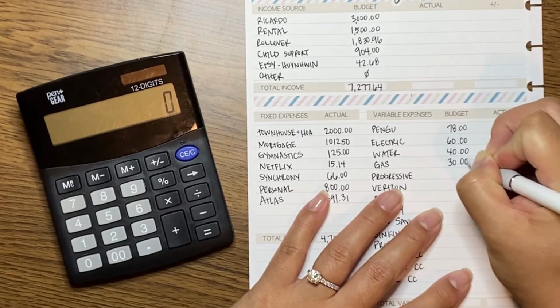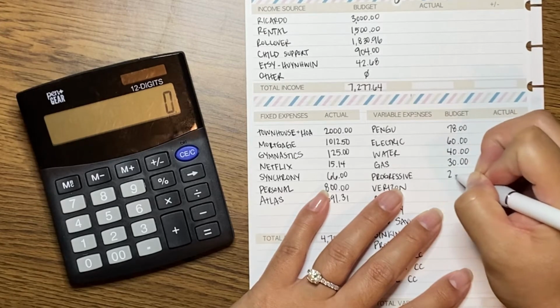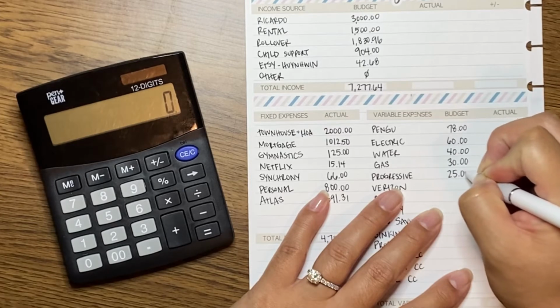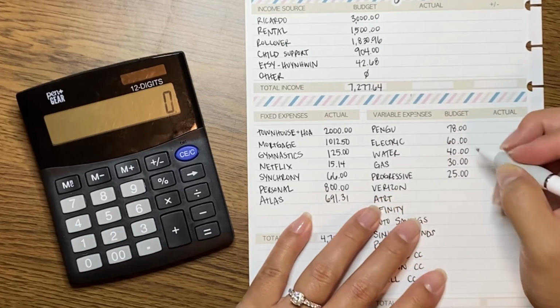$30 for gas. Progressive's always like $22, $23 range, but just to overestimate, I'm gonna put 25.